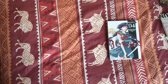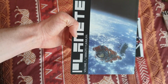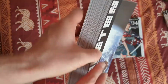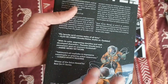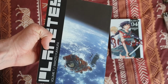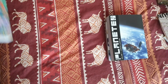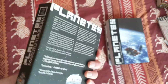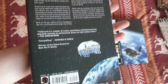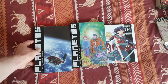Another series that I got in its entirety was Planet S by Makoto Yukimura, the same guy who did Vinland Saga. I think this is a very popular buy anyway. A lot of people have this already, and I unfortunately slept on it for a while, and I was worried that it might go out of print. So I decided to finally indulge and get both of these volumes, as it's only a 2 omnibus volume series, 4 volumes in total, but these are 2-in-1, so that's kind of cool. Really happy to own these.